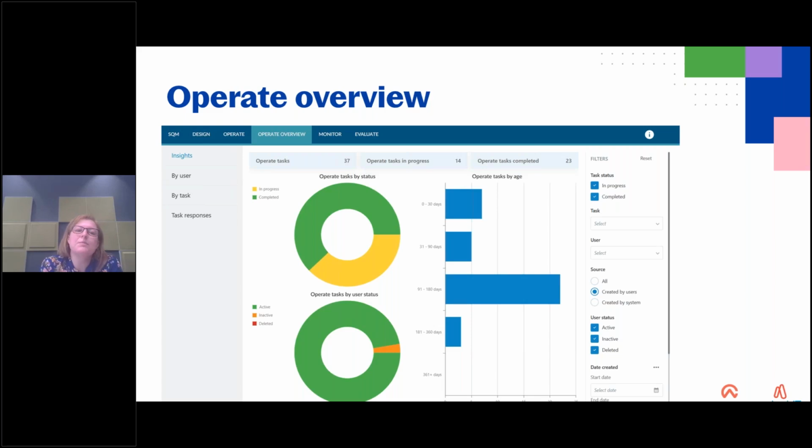In Operate Overview, this is a dashboard we've released previously. In Operate Overview, the people, for example, operationally responsible, can then see all the tasks that have been assigned to people within your firm. From this dashboard, you can see, for example, by status and user status. On the right-hand side, we have filters, so you can filter this dashboard. We also have two additional dashboards, which are by user and by task.